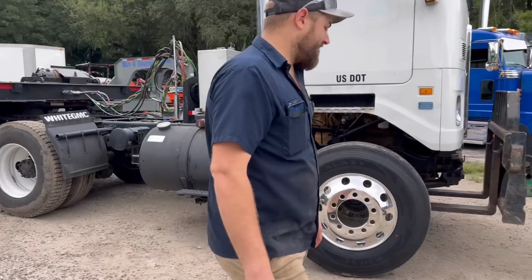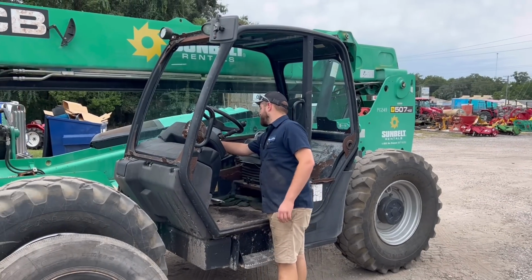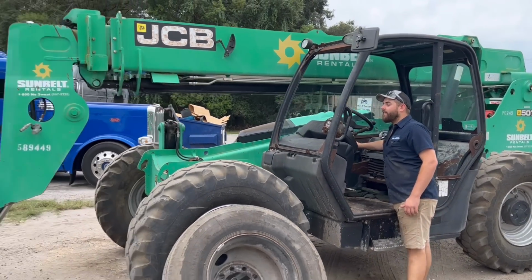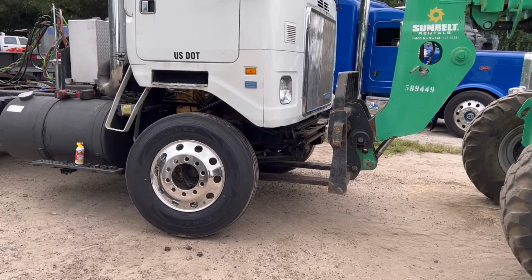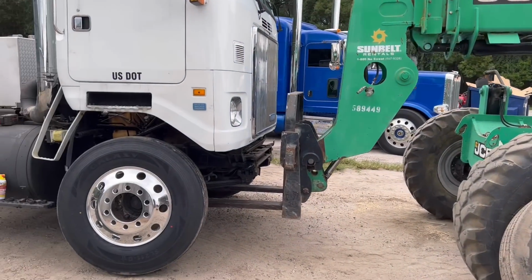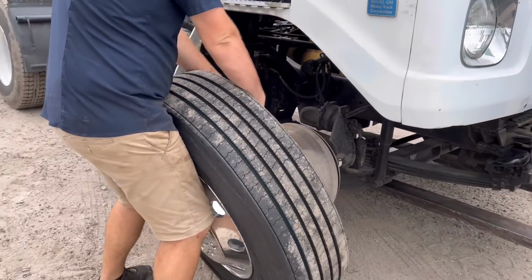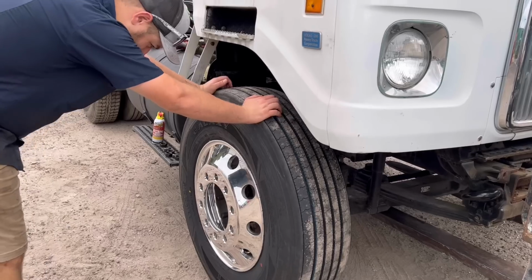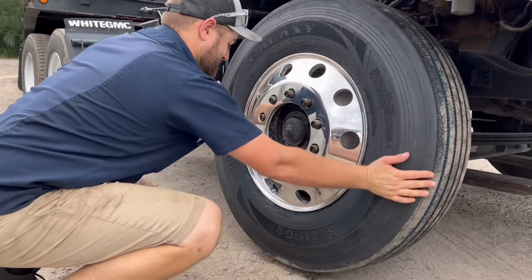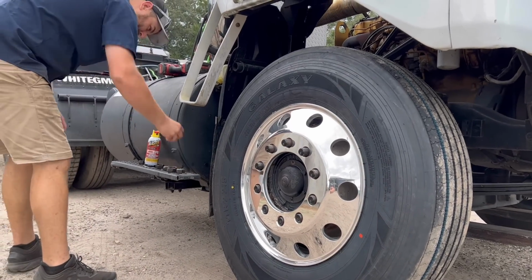All right, let's let this thing down. We'll get one wheel put on it for now. At least one wheel. We gotta see something. Got enough lube on it. Should slide right on. Right on. Oh, baby. Look at that. Freaky fresh, baby.